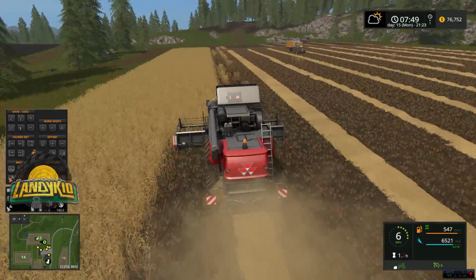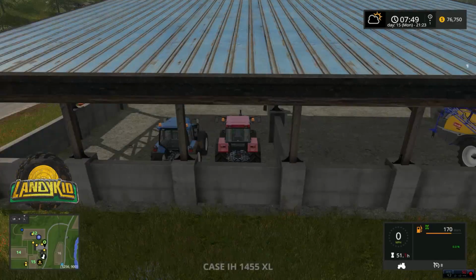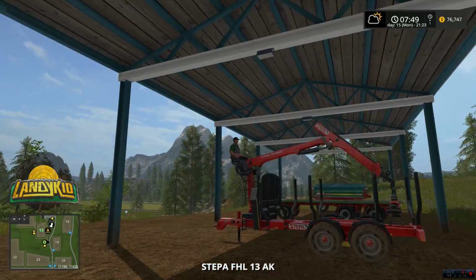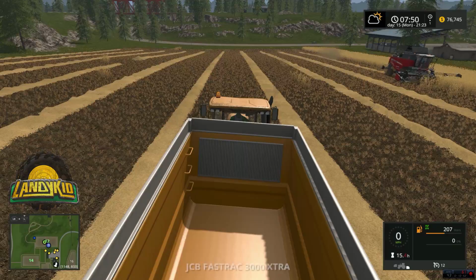Now what I'll do is to finish this up. We've got that on a hired work now, hopefully. Yeah, we did some forestry too, so we will be doing a bit of forestry on a video at some point. Got the logging trailer. I feel like it's been forever since I've shown you guys any of this stuff.